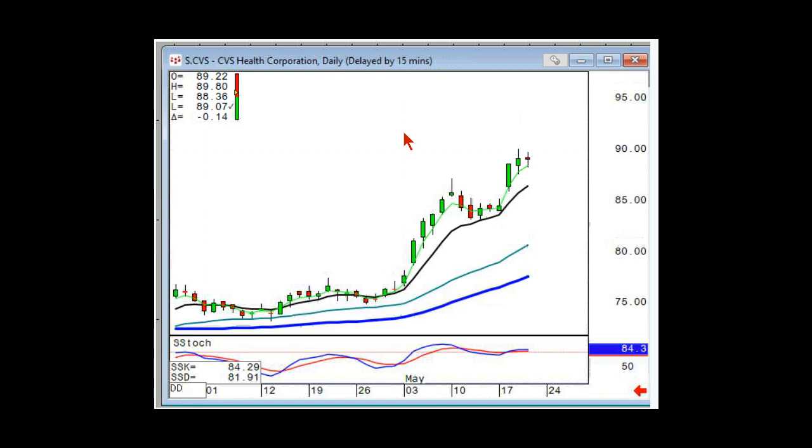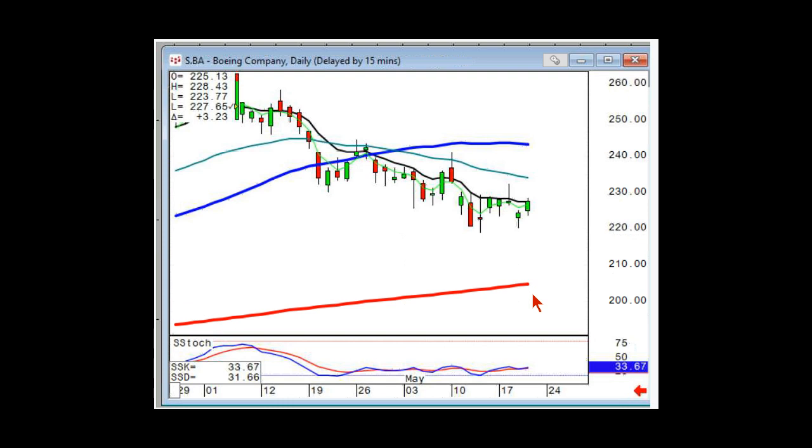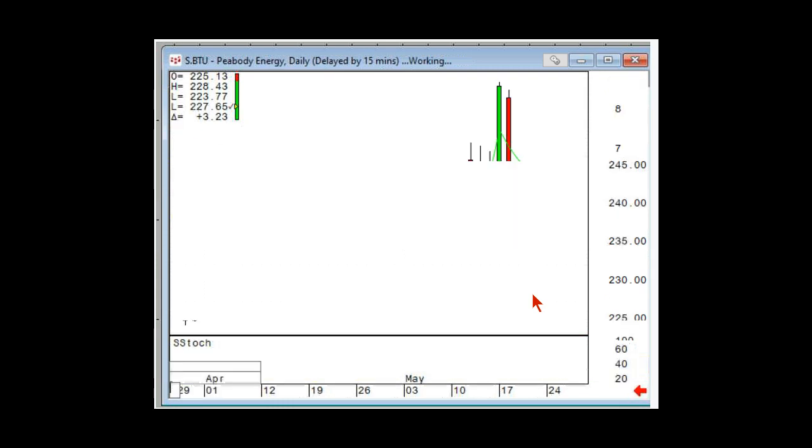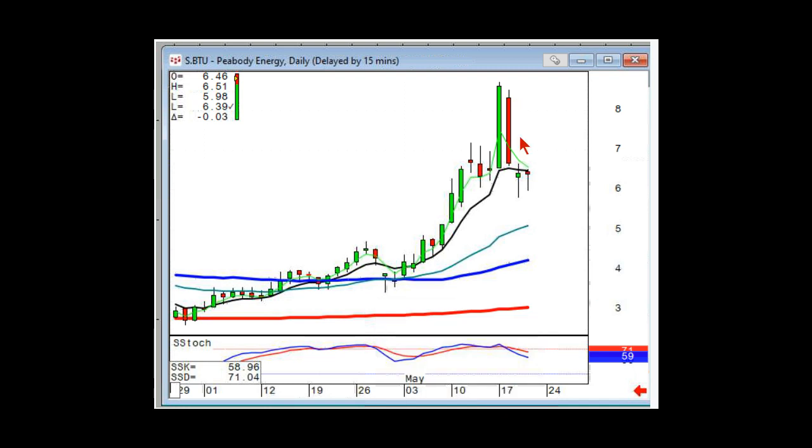Somebody was asking about D-Dog earlier today, and I forgot to mention it. I would just stay long with the expectation you're going to the 200, but you also watch to see what they do right here at this level. Boeing, nothing yet. Probably wouldn't be long or short on this one until it does something that gives you much more evidence that the bulls are in control. The bigger the signal, the more compelling there's been a change of investor sentiment.